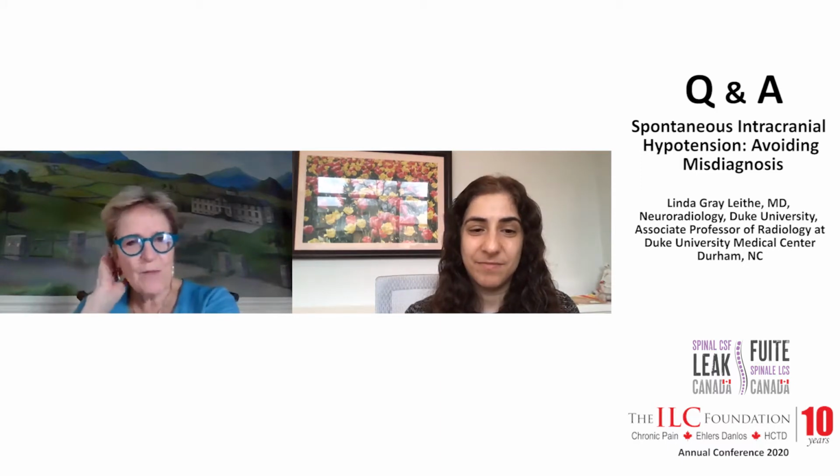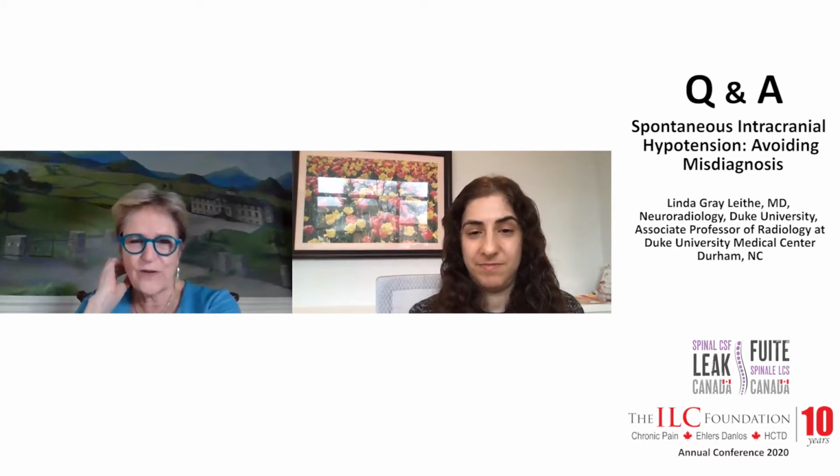So the problem with the upright MRIs is that they are a really low field magnet. They're like 0.5 or 0.625. And they're also stationary magnets, so they're not the high resolution ones that we usually use. So the image quality on those magnets is really just appalling. And I just don't think it makes any difference at all. I've never found them to be worthwhile.